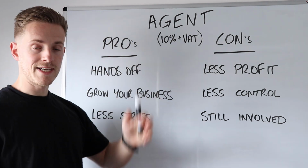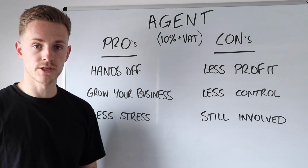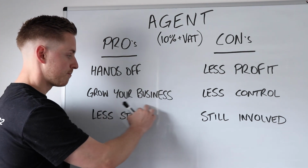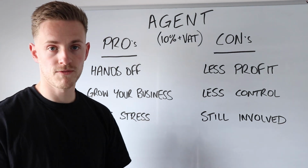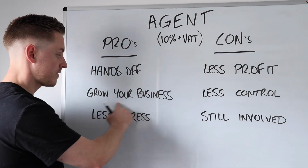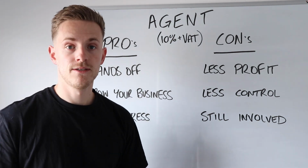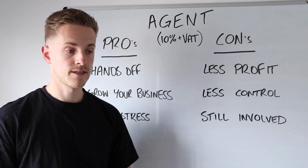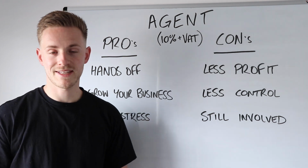Pros for having a managing agent are, of course, hands off. So you're more hands off, you're more out of the equation, which is perhaps one of the most appealing ones for me. So if you are more hands off, you of course have more time to spend growing your property business. You know, if you are looking to build more of a portfolio, you are going to be spending more time looking to acquire more properties, and if so, you will have more time to grow your business. You know what they say, don't you? Be an investor, not a landlord. You know, a landlord is someone that takes care of properties and looks after the maintenance and the tenants. Well, wouldn't you prefer to be an investor, spend time investing in more properties, building that business?